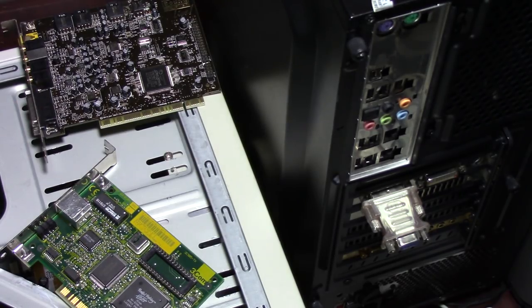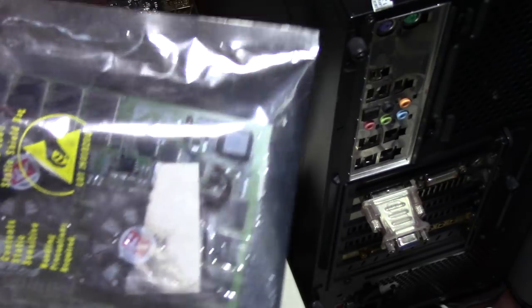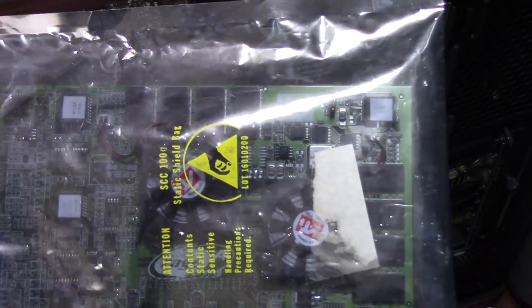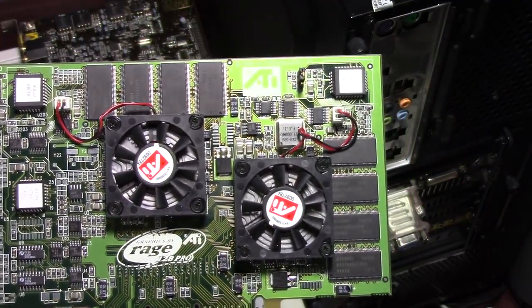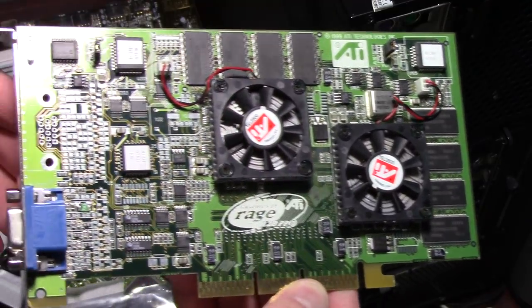As far as the video card goes, that is something that I have not shown on this channel. At least I don't think I have. Had this little beauty for a year now. Got this for a very good price on eBay. And it does work. Nice Rage Fury Max card.